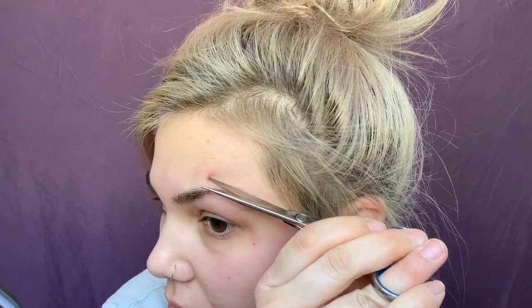And excuse my skin. I woke up with a ton of new friends this morning on my face. Okay, so these are my natural brows with no products in them. Like I said, I'm trying to grow this one back out. I really don't know what happened. I feel like I try to grow my eyebrows out and then it never really ends up happening. One time I did grow my eyebrows out, but they were way too grown out.